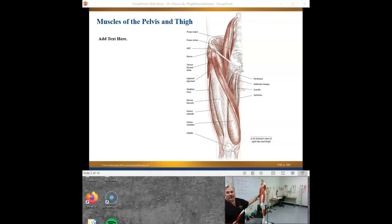Miss Moore. If you don't know, by the way, Miss Moore, don't stress. You have been out of school for about a year. Miss Moore, are you there? Yes. Can you tell me the 4 quad muscles? Vastus lateralis, vastus medialis, rectus femoris, and vastus intermedius. Yeah. Between is what it means. Good job. I love it.